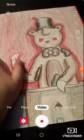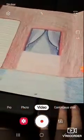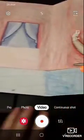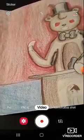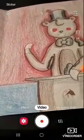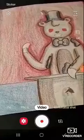So guys, this is Nightmare Freddy and the Ghost Child. Actually, my teacher gave me this and nobody else was doing it. And they were confused. Actually, my teacher wanted me to prove my drawings. Well, actually, she just wanted to know how I draw in my style.